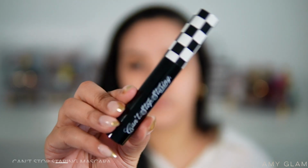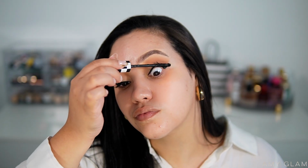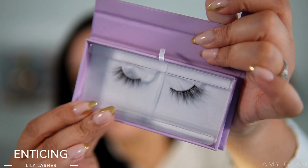And then I went in with Give Beauty Can't Stop Staring mascara. This is an amazing mascara. I wore it the other day without any liner, and it was just like a simple eyeshadow look, and it looked so beautiful. And now I'm going to go in with these Lily Lashes Enticing.